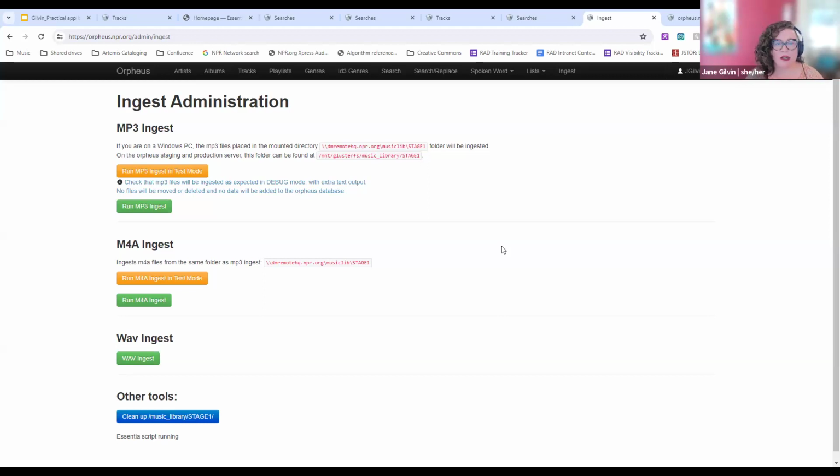And as I'm sure lots of you who have used digital files or streamed music know, the metadata ranges from correct to incorrect all the time. So let's go back to that search.